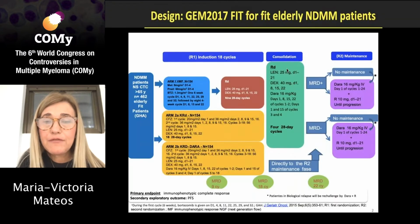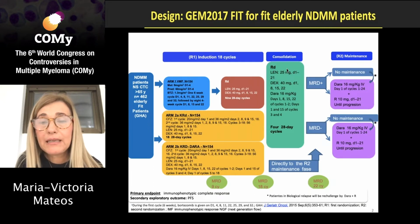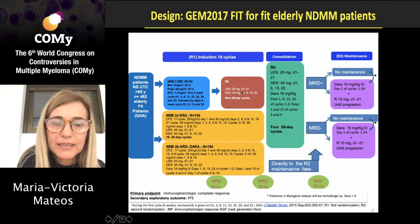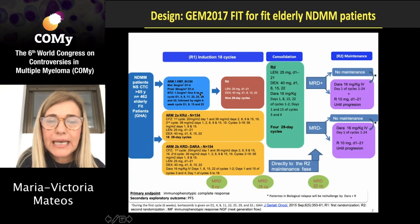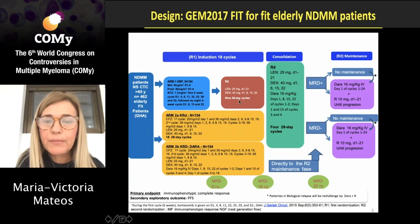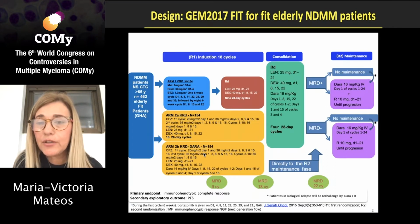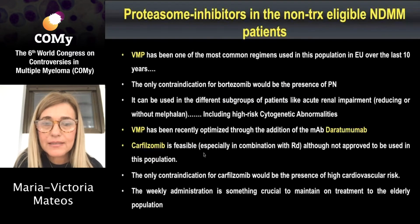myeloma patients. And in fact, this is the Spanish approach, also based on the evaluation of two carfilzomib-based combinations, KRD or KTD, in newly diagnosed myeloma patients but fit. And these two experimental arms will be compared with 9 cycles of VMP followed by Lendex. Carfilzomib is also used once per week since cycle number 3, and the trial is going on, and we need to wait in order to know the final results.